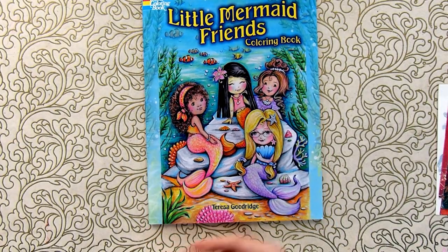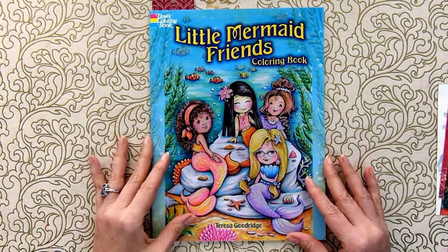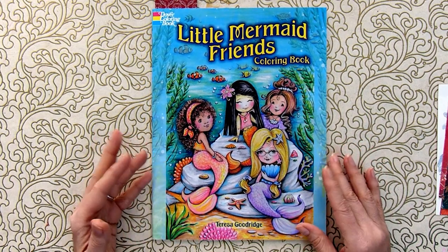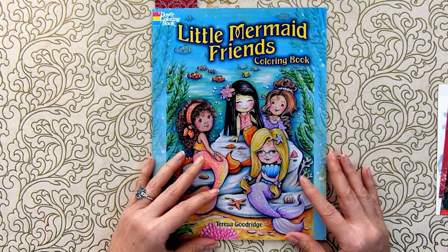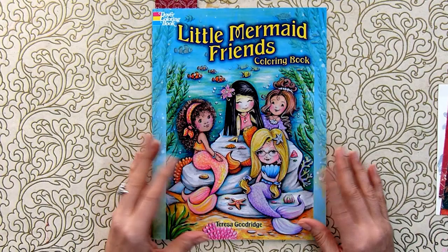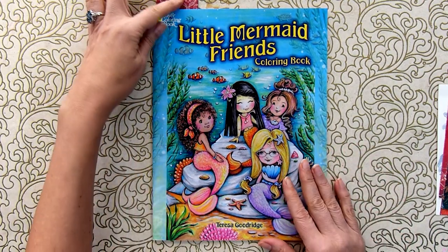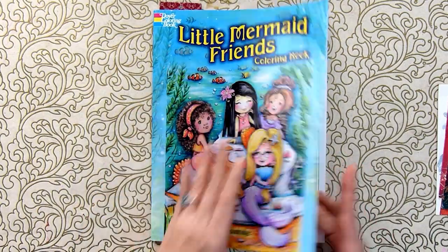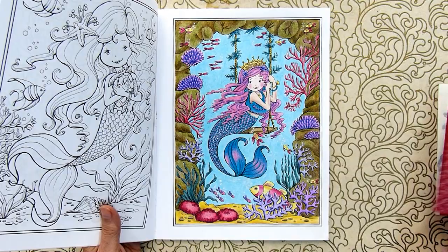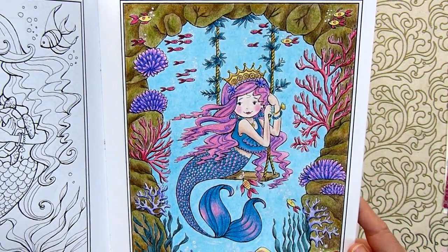Little Mermaid Friends by Teresa Goodrich is the only book by Teresa Goodrich that I have. There are many books that everyone colors with landscapes, interiors, not my cup of tea. But this one I did like. So cute illustrations. This was the prompt Swing. And this cute little mermaid.